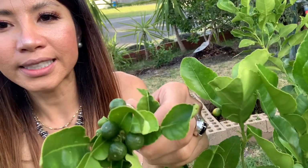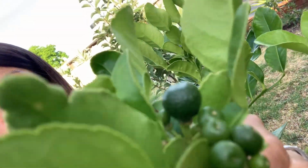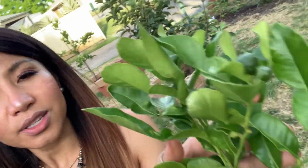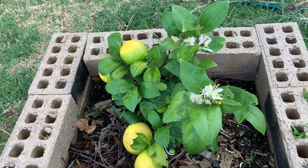Yeah, and the tree looks very healthy, the leaves are very green, and look, fruiting super healthy. And guys, so many fruit for a little tree, and super healthy, super green. Look at that, it's beautiful, so healthy. And yeah, and I have my little lime here. So this is my lemon tree.